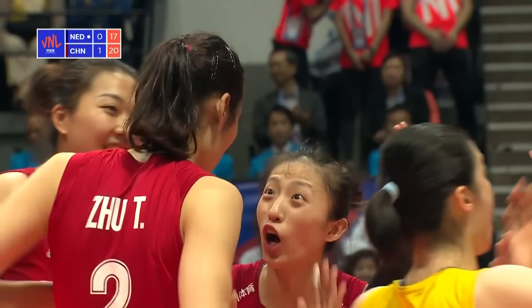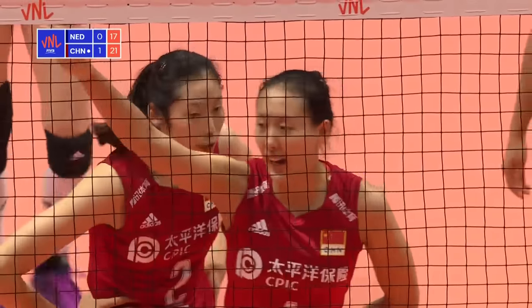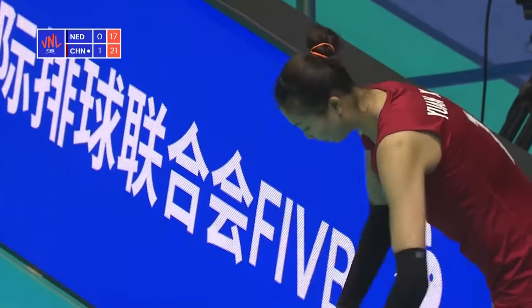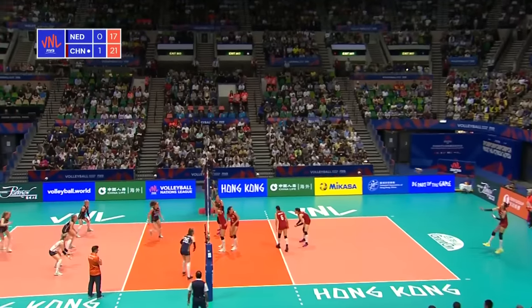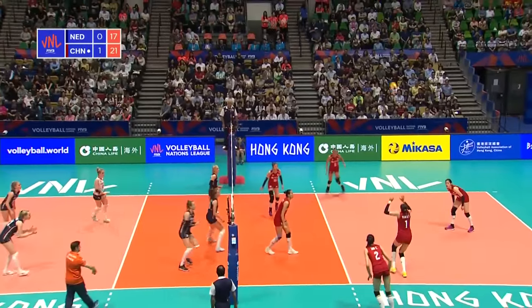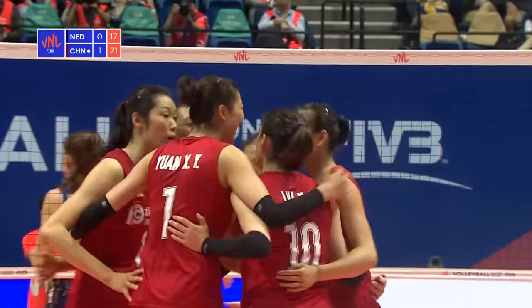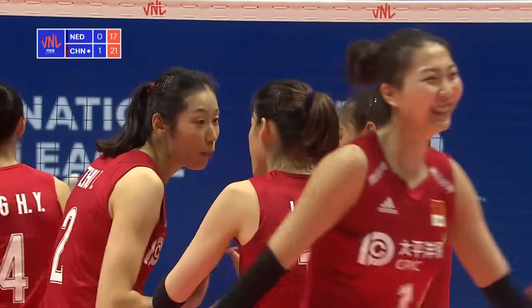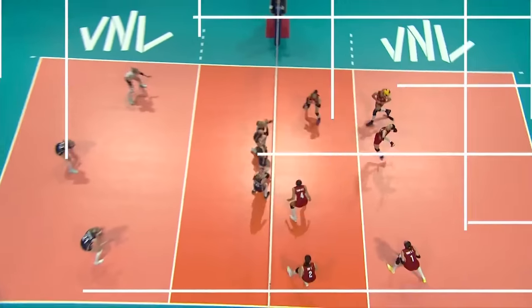Huge hit, super spike from Zhu Ting. Shoulders have dropped, I'm afraid. They've played so well up to that technical timeout, but this is the business end. This is where the good teams pull away. Well, the Dutch could see where the ball was going. They knew the only real option was to go to Liu on the back line. So they were lined up on her, but just not enough discipline in the block.